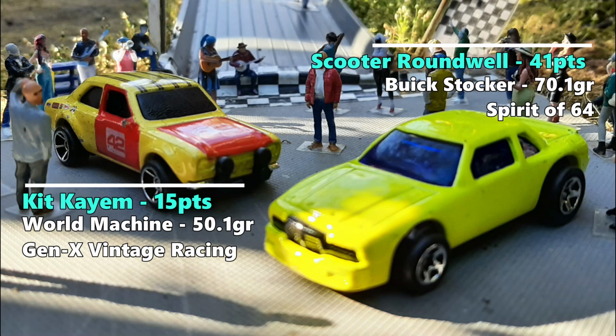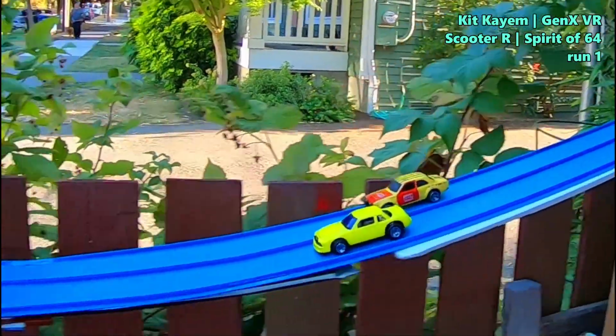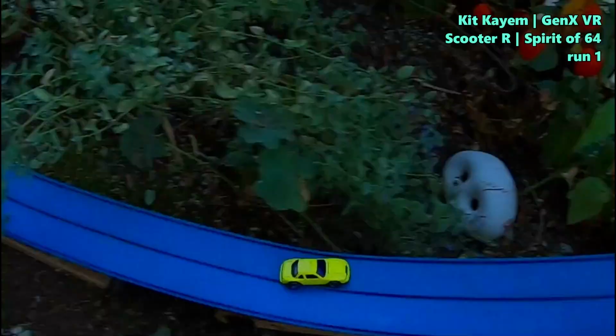Here we got Kit K. I'm driving for Gen X Vintage Racing. He's on 15 points currently, up against Scooter Roundwell, sitting on 41 points. He's driving for Spirit of 64. He's been doing pretty good in the tournament so far. Scooter's on the inside, Kit's on the outside.